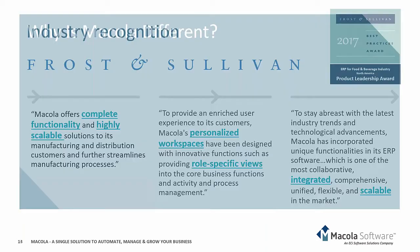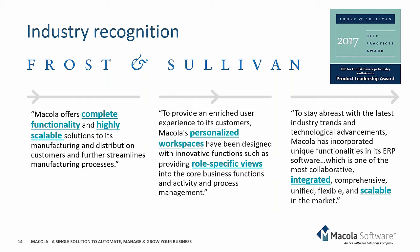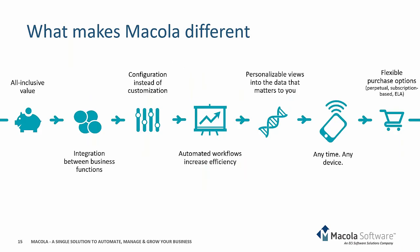So why is Macola different? We recently won an award from Frost & Sullivan for product leadership in ERP. When describing Macola, Frost & Sullivan mentioned things like complete functionality, highly scalable, personalized workspaces, role-specific views. They also said it's integrated and scalable. We're proud of this recognition from Frost & Sullivan, and we thought we'd pass it along to you as well. So what makes Macola different? Well, we'd like to talk about these, from all-inclusive to flexible purchase options.